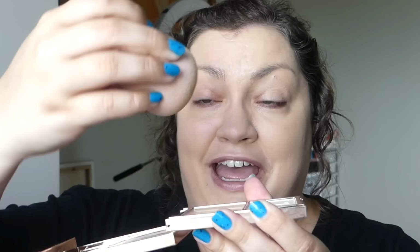So I'm going to do it again. I mean, I'm just doing that. And that's it. I'm not really smushing it in there. Let's see, it did say that this was buildable. So I'm going to see if I can build it up a little bit.